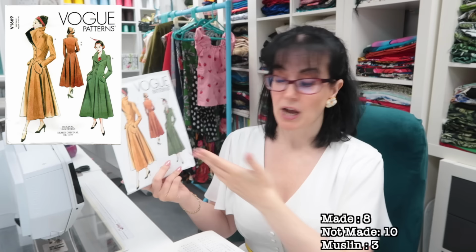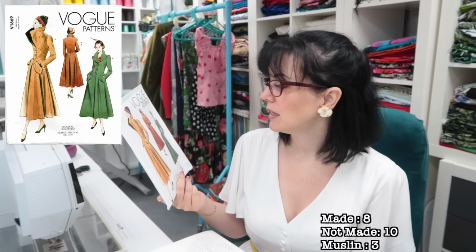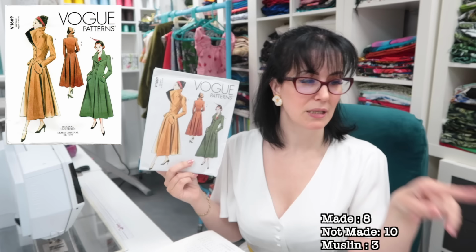I know which fabric this is going to be. It is absolutely gorgeous. I love the ones that I've seen other people make. I think it's really interesting style lines. Love the pockets. It's going to be really fun to make. So that's going back into my basket of to be made soon. And as I say, I have all the fabrics ready for this one.